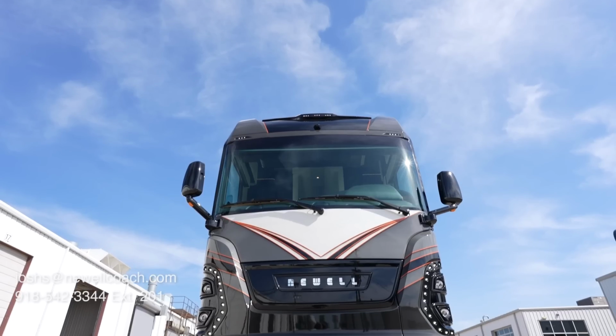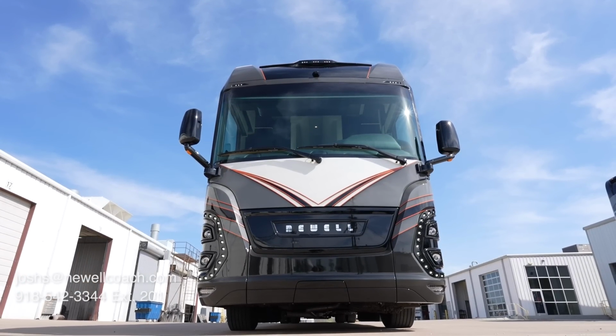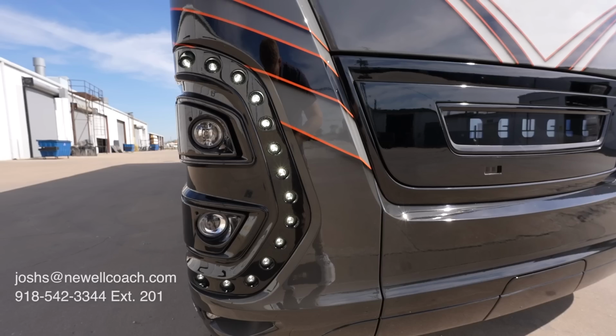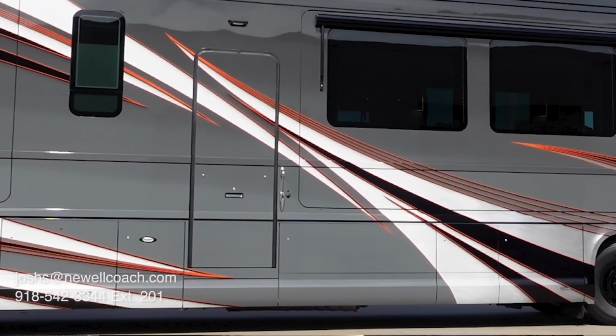But what sets it all off, and this is the grand finale of the paint, this is called a blackout coach. If you look at the details throughout the coach, it's got the black wheels, the black headlights. The only chrome on this coach is the little buttons you see to open up your bay doors.